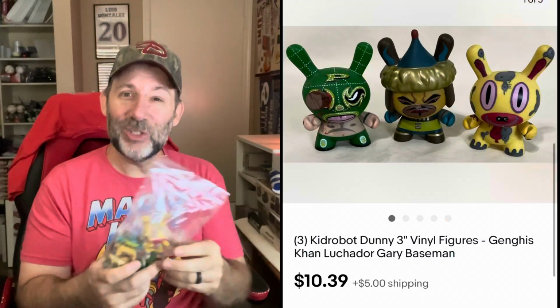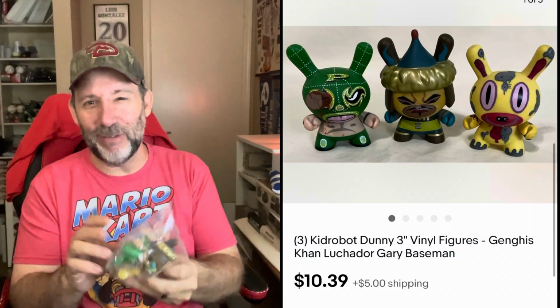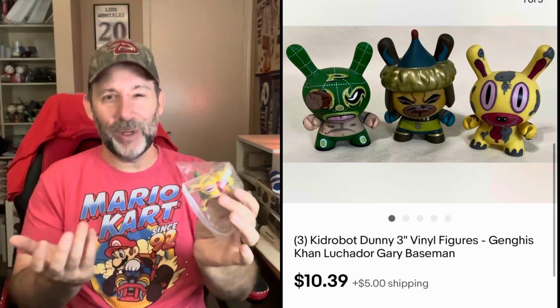Next up, we have 3 little action figures. And these are all Kidrobot figures. I think these were like in little mystery boxes or something. I don't know. They were in a hanging bag one day and I bought them. Sold for $10.39. There must have been a discount involved in that. So still $3 and change a piece for these little figures. So you can find little action figures like this, bundle them together. You can still make some pretty good money on those.